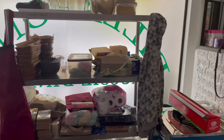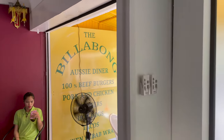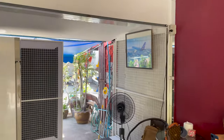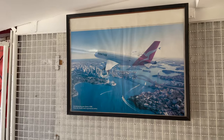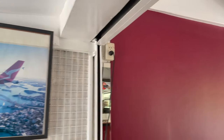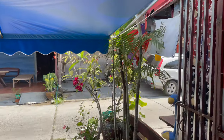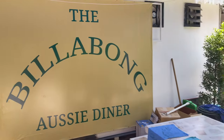So that's the shop, that's it. The Billabong Aussie Diner, open now and ready for business. Thanks to my very good friend Rob. I've already got some Aussie decor and I've got some more that he gave me that's got to go up on the wall yet. We'll get around to that shortly. So there you have the Billabong Aussie Diner. There it is, the Billabong Aussie Diner.